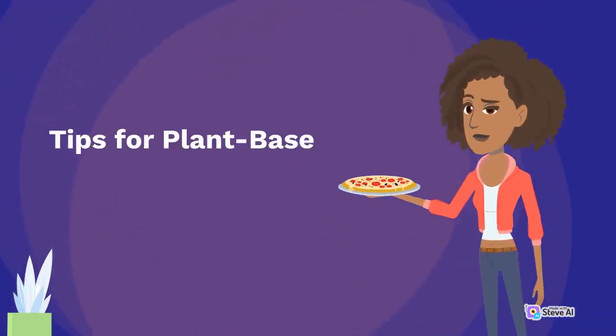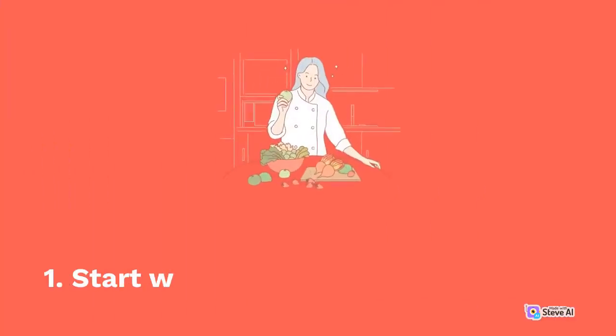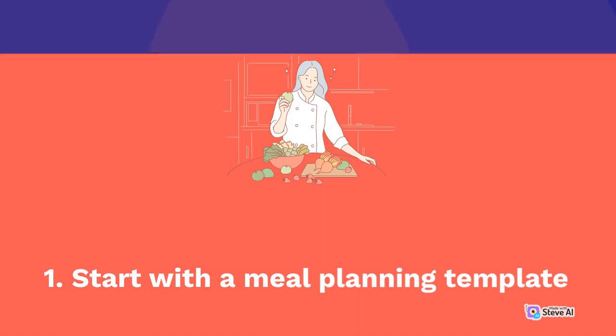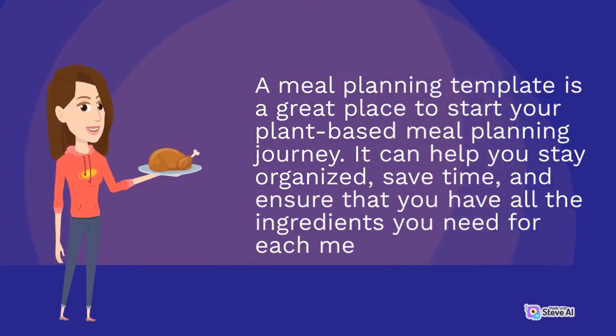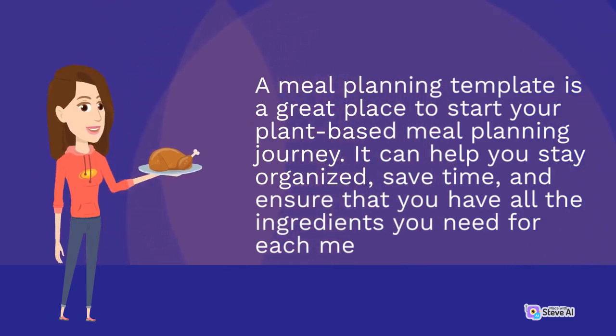Tips for plant-based meal planning on a budget. 1. Start with a meal planning template. A meal planning template is a great place to start your plant-based meal planning journey. It can help you stay organized, save time, and ensure that you have all the ingredients you need for each meal.